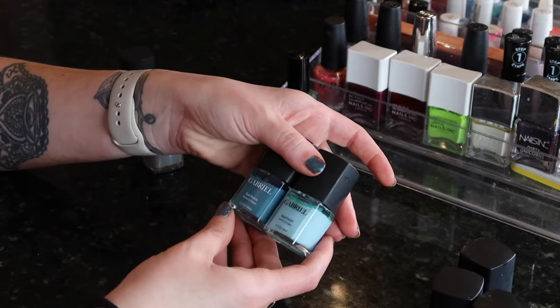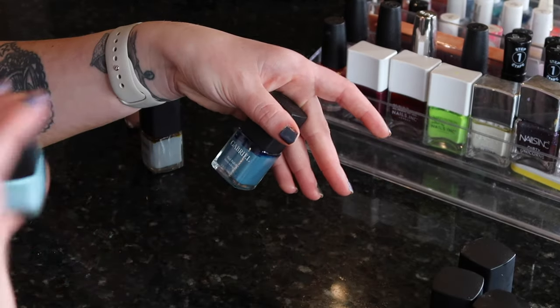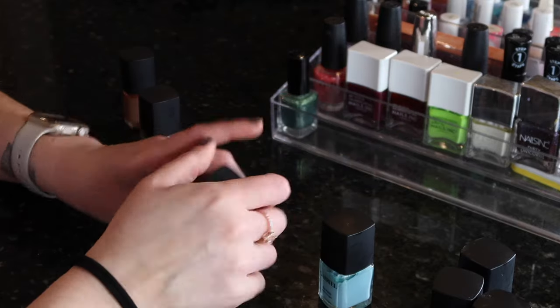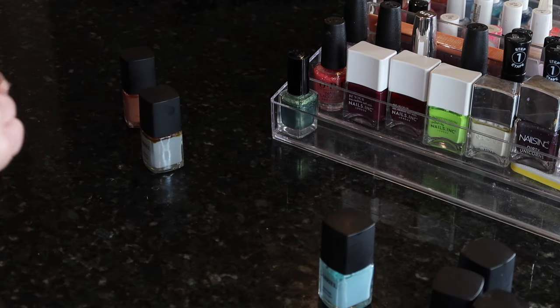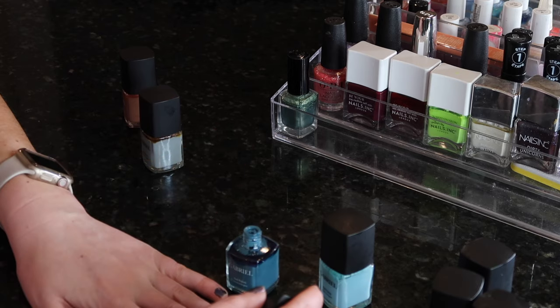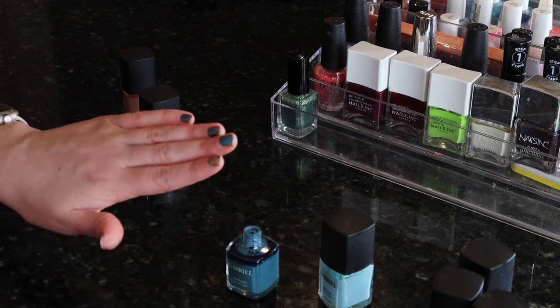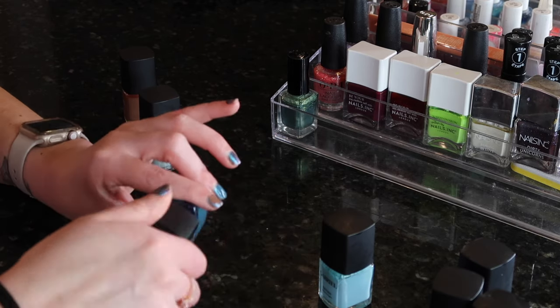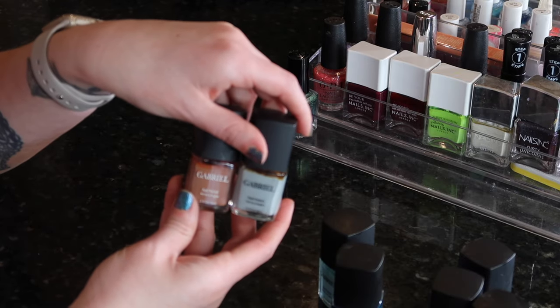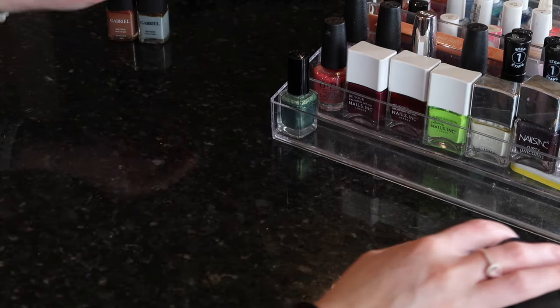And then I have, ooh, a light blue that I think I may also keep. And a part of me wants to keep this blue too, just because I feel like this would make a pretty fall color. Yes, okay, that actually is pretty. So we really only ended up decluttering two from Gabrielle Cosmetics, so we're gonna keep those.